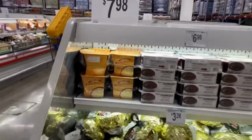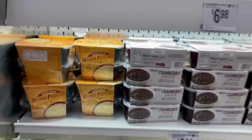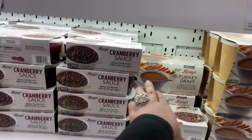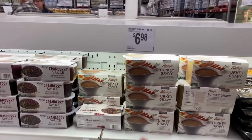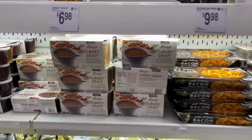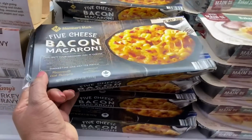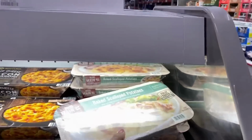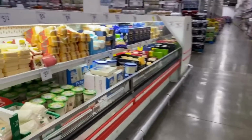Mashed potatoes, 64 ounces for $7.98. You get this 2-pack here, and it is 2 pounds. Cranberry sauce, $6.98. You get two 16 ounce tubes. The gravy is $6.98, 48 ounces. Here is a 2-pack. Okay, bacon, mac, and cheese. It's $9.98 for 40 ounces. How lucky am I to have a place that baked scalloped potatoes. $7.98 for 40 ounces.